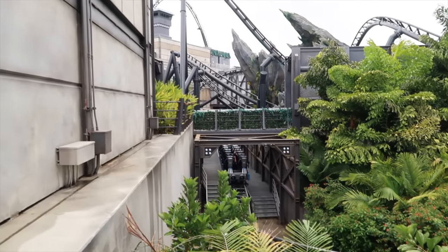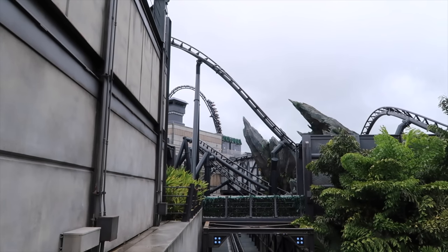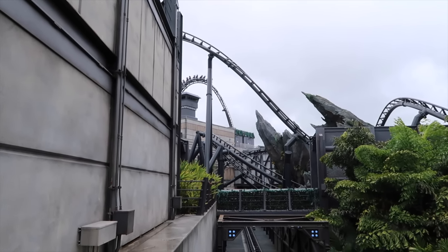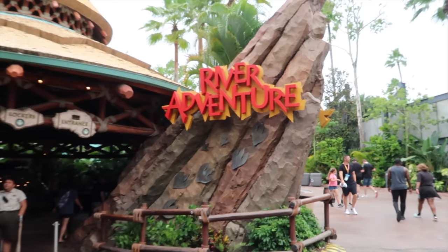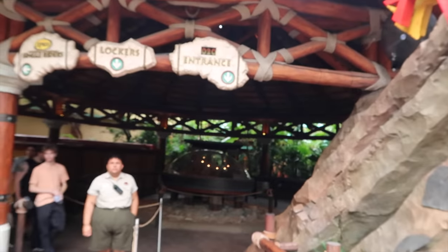Right here, you ready? 3, 2, 1, you can hear it. There they go, and then they shoot way up in the air. Whoop, there it goes. And then it becomes the second half of the attraction. It's amazing. Now after Velocicoaster, we're gonna go and experience the Jurassic Park attraction, the River Adventure.